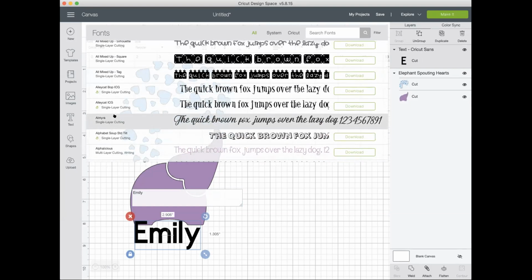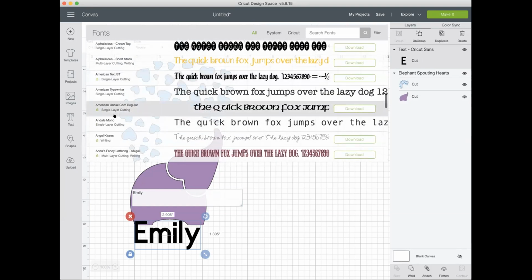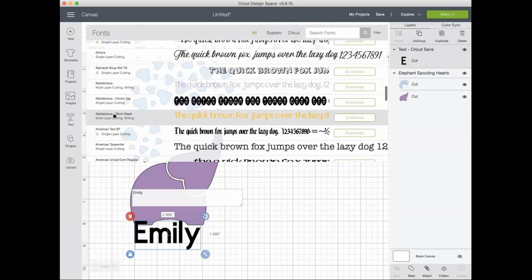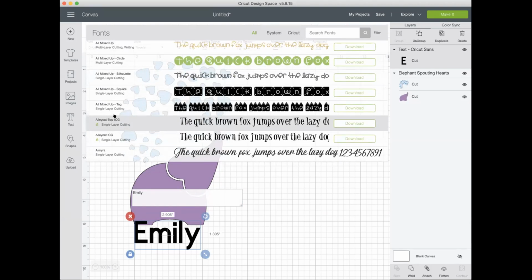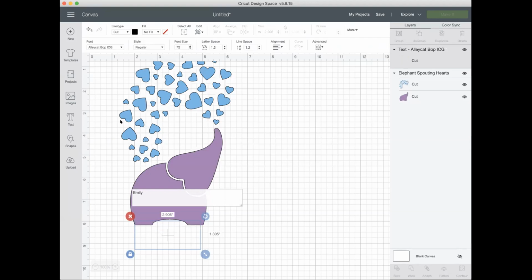So I am going to pick the font that I want. Some of the things about choosing a font are really important. Can you see here, this one says single layer cutting, and then some say multi-layer cutting, and then some say multi-layer cutting and writing. I know I don't want to do anything fancy, I just want a single layer cut. So I'm going to choose this particular font right here because I think it's cute.